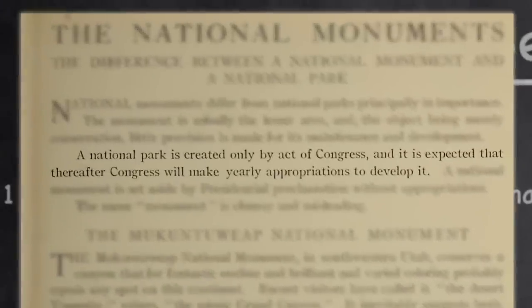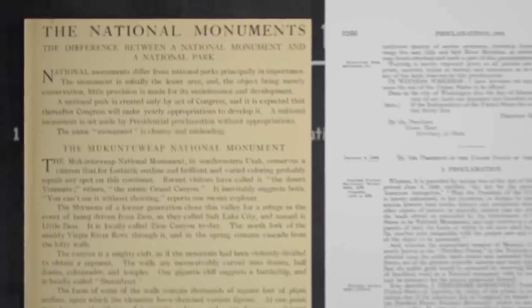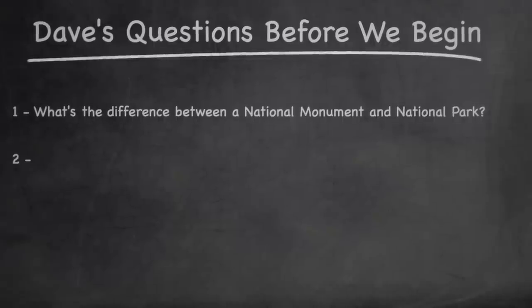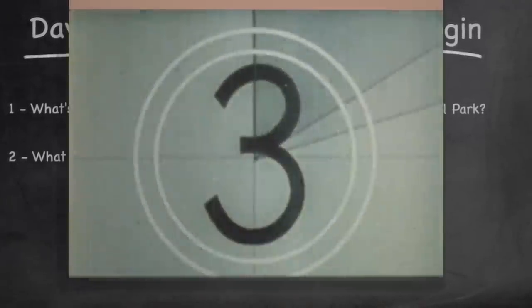National parks are kind of the same, but they have to be created by Congress, so it's a more difficult process, and it's usually reserved for larger places with a longer-term plan for the site's financial support. In either case, only land owned by the federal government can become a national park or monument, which will be important later. And my second question, what is a petrified forest, and why is there one in the Arizona desert?